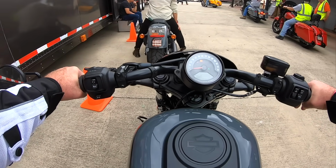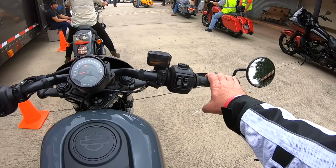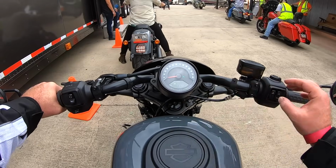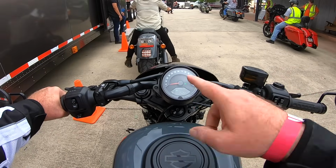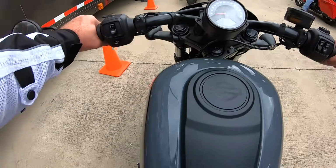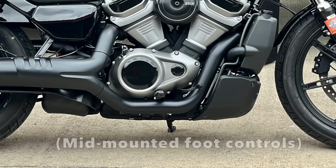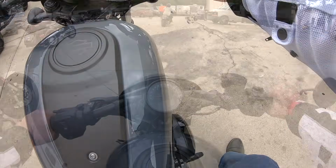Tell you, at first pass, I kind of like the layout here. Sort of a modern look. The handlebar controls here, nice display. I like that. Very compact. We'll see what all is in there. ABS, riding mode, mileage, tack, all that happy stuff. Okay, this bike is a mid-mount, which, as some of you know, is not my favorite.